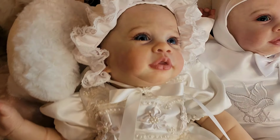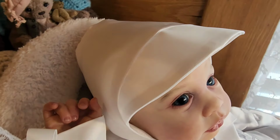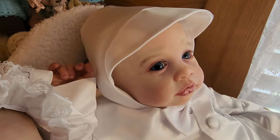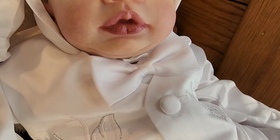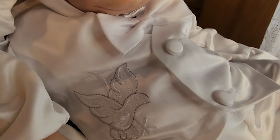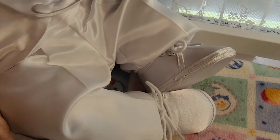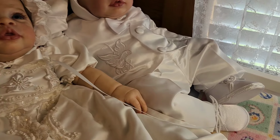And so there's little Beth, and then her twin brother Benji. Here he is, and I'll show you his little boy hat. And then he's got his bow tie and his little vest with the dove. And there's the covered buttons. You know I'm all about the buttons. And then here's his precious little satin shoes. So yeah, here they are together.